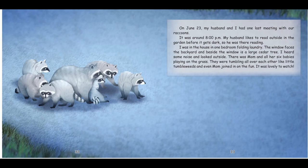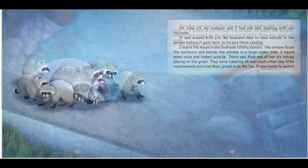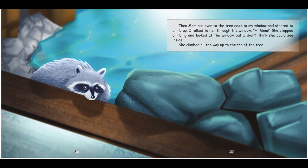There was Mom and all her six babies playing on the grass. They were tumbling all over each other like little tumbleweeds, and even Mom joined in on the fun. It was lovely to watch. Then Mom ran over to the tree next to my window and started to climb up. I talked to her through the window. "Hi, Mom." She stopped climbing and looked at the window, but I didn't think she could see inside. She climbed all the way to the top of the tree.